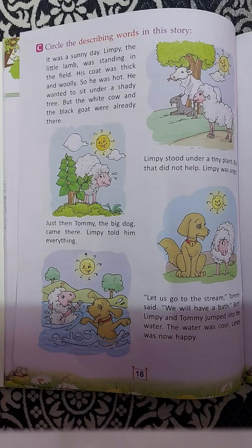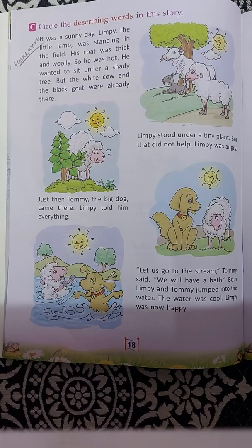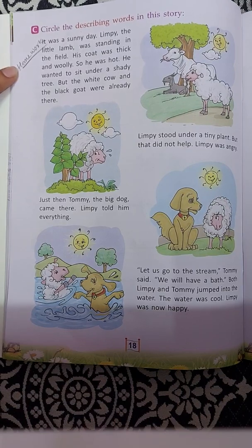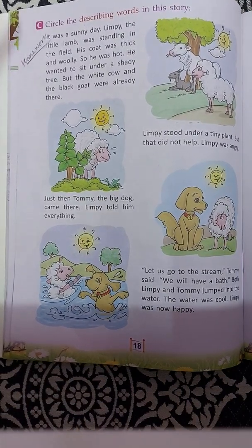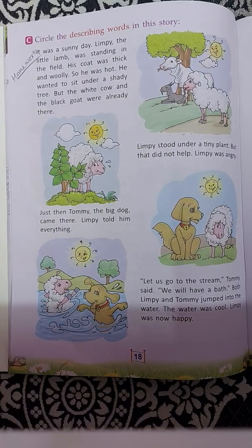Now children, on page number 18, a story is given. Read the story and circle the describing words which are present in this story. So this is for your homework. I have written homework here. You don't write it here. Alright? You just have to read this story and circle the describing words which are given in it. That's all for today. Thank you.